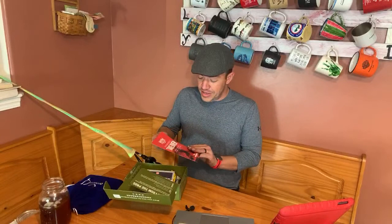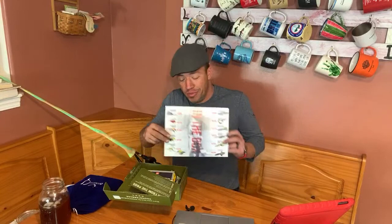I'm going to open the box, and if you haven't seen any of the ones for this month, this one was what they called a Strike King Takeover. So everything in this box from MonsterBass is from Strike King. And they gave you this killer insert, and the insert shows you what you could get, depending on what box you sign up for. Even if you have the exact same subscription, you're not going to get the same lures, which is good. But Strike King makes some incredible stuff.